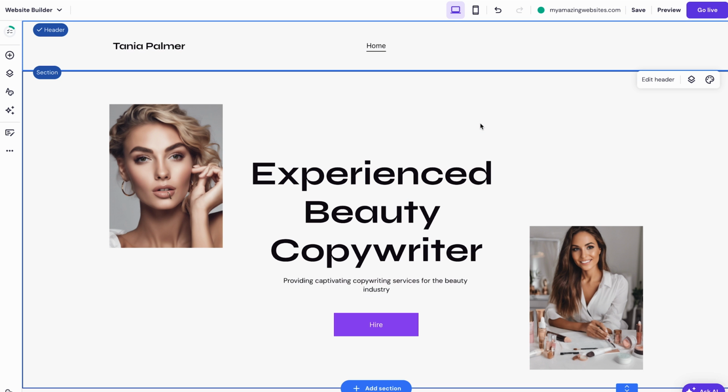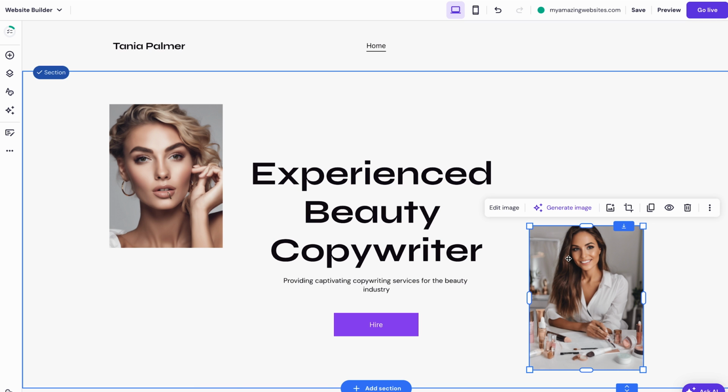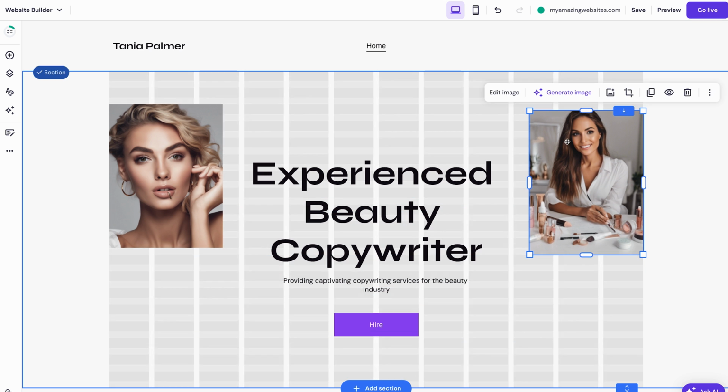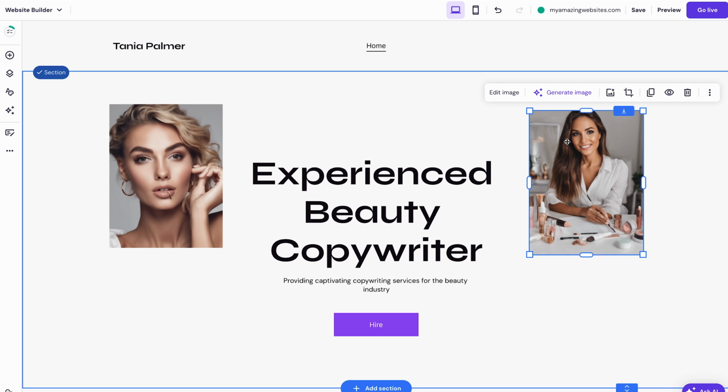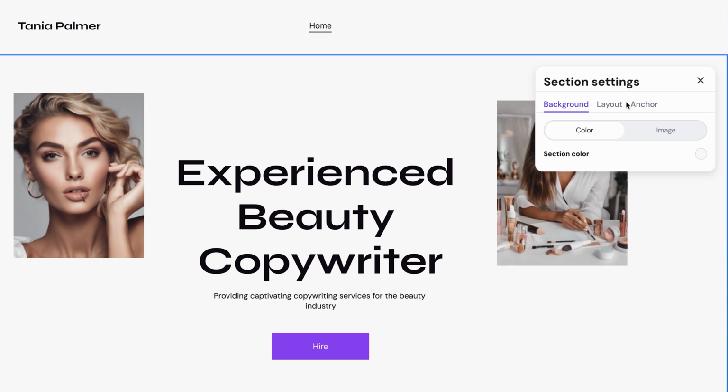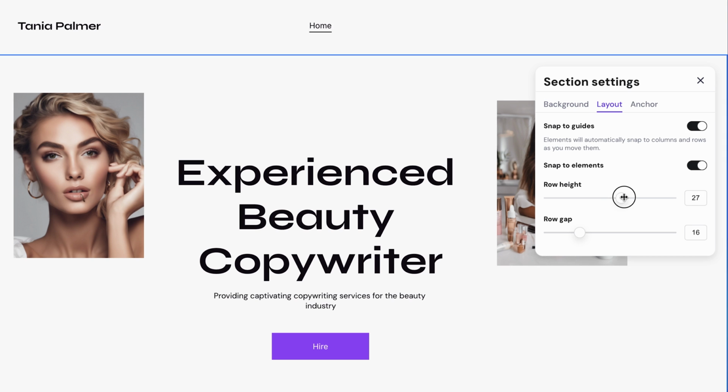Alright, let me give you a quick overview of how to use our builder. So, you can drag and drop any element on the page to arrange it and place it where you prefer. So go ahead and drag things around, select them, click on them to get to know how the interface works. You can select the page section and resize it and also edit it further using this menu right here.